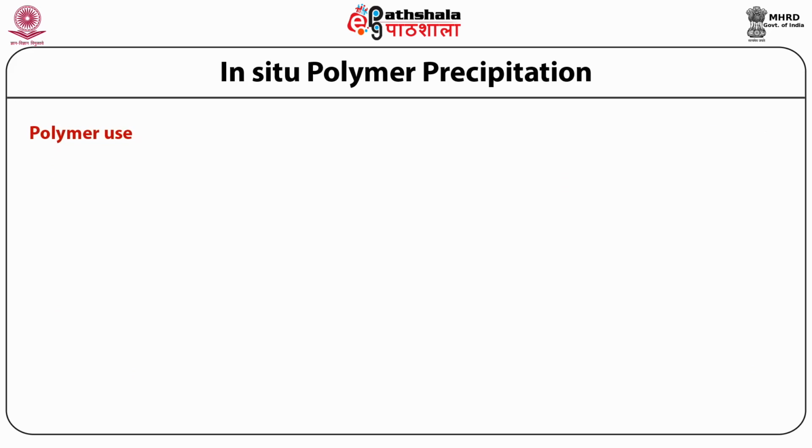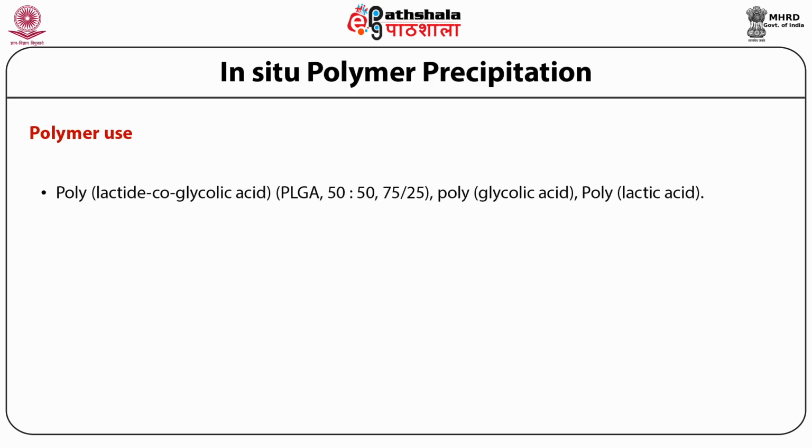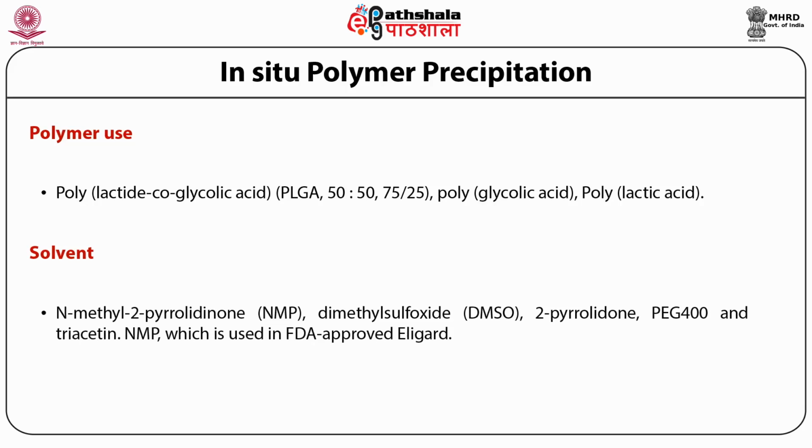The commonly used polymers for development of these formulations include polylactide-co-glycolide (PLGA) in 50:50 and 75:25 ratios respectively, polyglycolic acid, and polylactic acid. The solvents used are N-methyl-2-pyrrolidinone, that is NMP, dimethyl sulfoxide DMSO, 2-pyrrolidone, PEG 400, and triacetin. N-methyl-2-pyrrolidinone is used in the FDA approved product which comes under the name of Eligard.